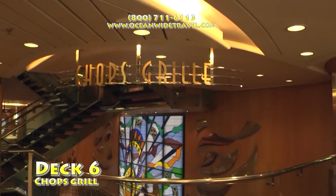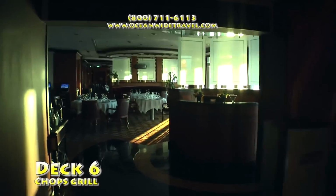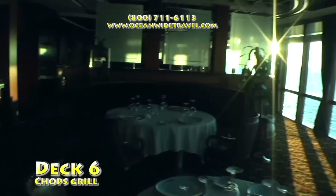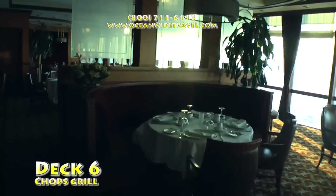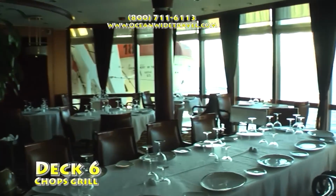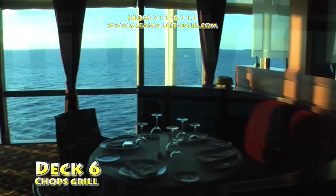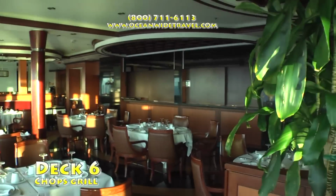Chops Grill. This is a great option for those who are looking for a real steakhouse experience. They feature premium cuts of quality steaks, fresh seafood, hearty side dishes, and their signature desserts. Now, if you choose to dine here, there is an additional charge of $30 per person, and that does cover all your gratuities as well. I'd highly suggest making reservations in advance due to the limited number of tables available within the restaurant.